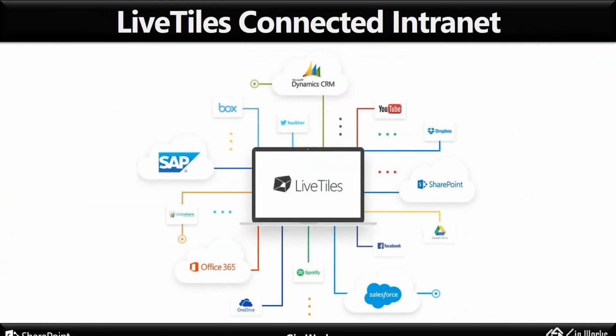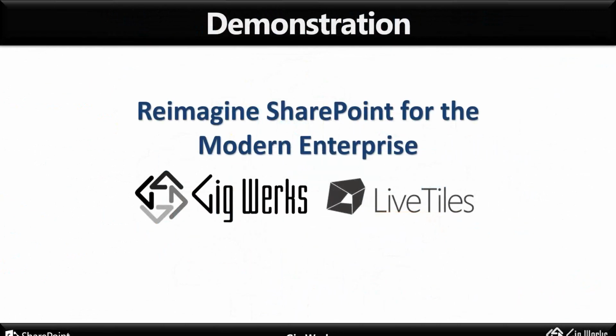And so LiveTiles works with a number of systems, connects to a number of systems. It's not just about SharePoint. Modernity is about a cloud ecosystem, of which SharePoint is commonly a hub. But LiveTiles, like the rest of us in the industry, recognize that Office 365 sits within that cloud, but the idea is to connect the cloud in a way that your users can connect with in a single way.